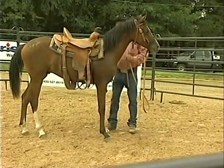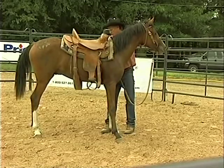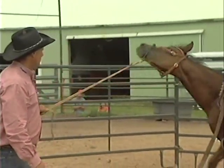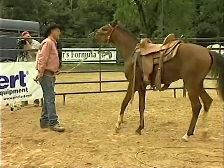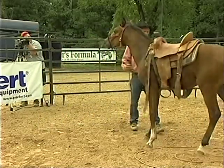Back to our leading part again. And I barely got it set on there. I take up one notch at a time on a saddle on a colt like this. And that's about all you need to take up, just one notch at a time. And if you pull it down too tight, you teach the horse to lay down, because they will get away from it some way or another.